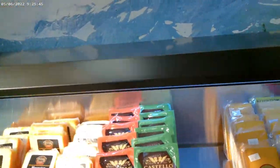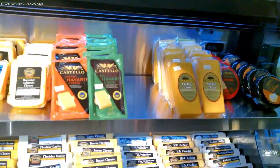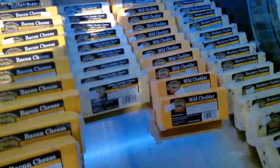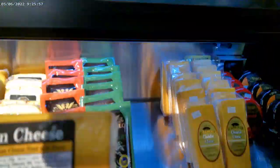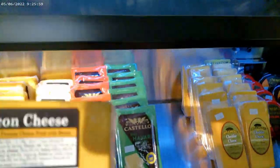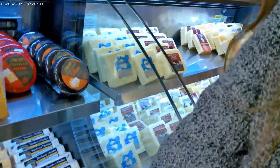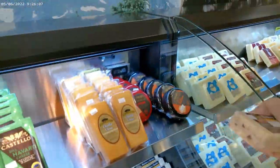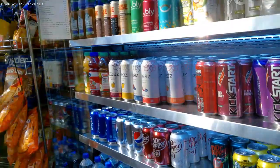And then we have cheddars and Munster, bacon cheese, blueberry cheddar. Mrs. Traveler found some blueberry cheddar. You want it? I'm getting the bacon. She's getting the blueberry.